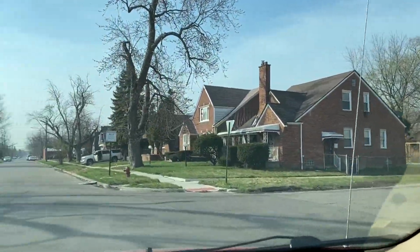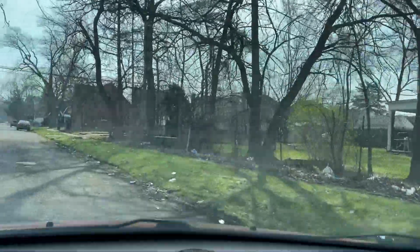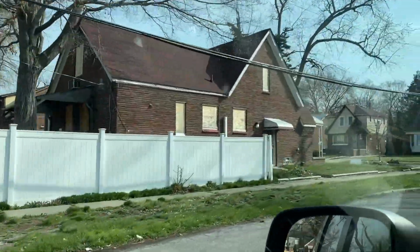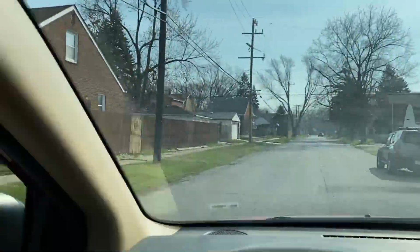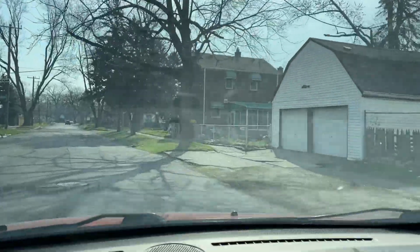Maybe we can cut over a block and see what there is to see. There's a Bordeaux. But overall, I love seeing houses like that. That person has lived here for a long time and is proud of their house and is taking care of it.